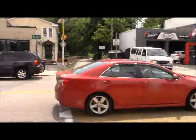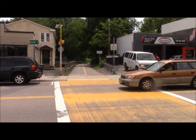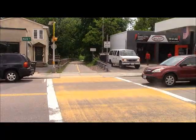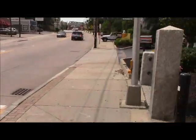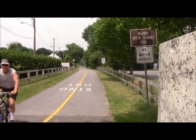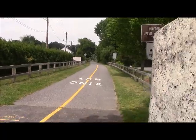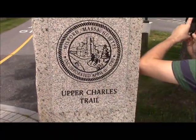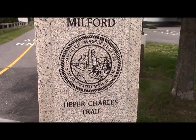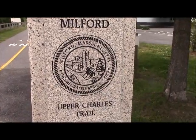We are here at the Main Street crossing. As you see, the town of Milford has started a bike path on the old Hopkinton Railroad line, and the track crossed right here and continued that way, northbound towards Hopkinton. And Milford actually calls it the Upper Charles Trail, which is actually the same name as the Boston and Albany's Milford Branch Trail. So they combined them.